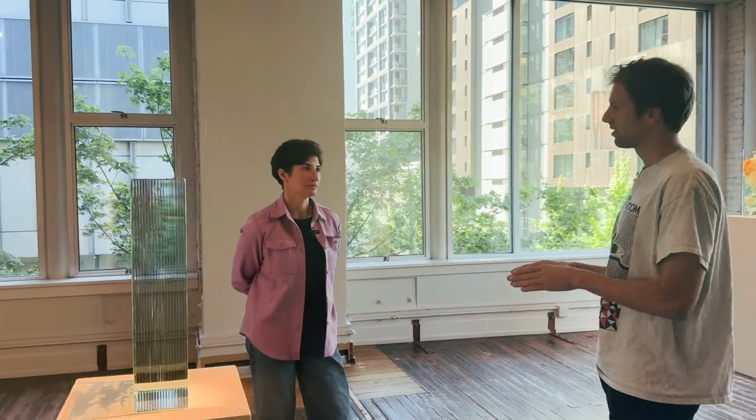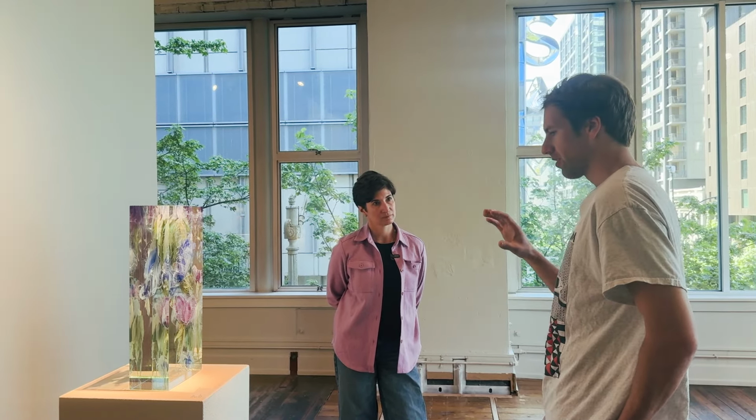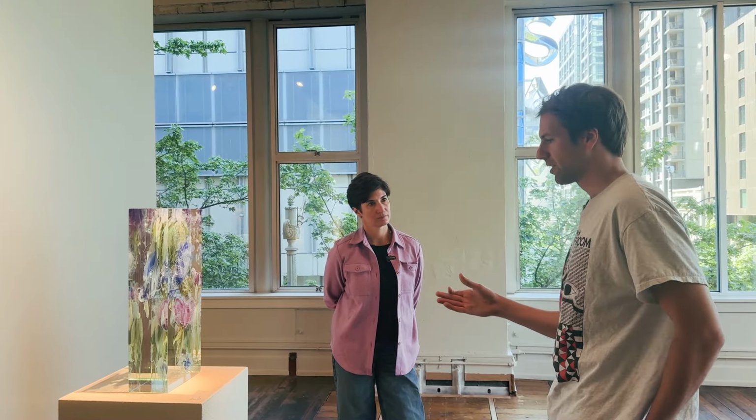Eventually I figured out how to do it with plexiglass, and I did a series in plexiglass. But I just kept coming back to them, and there was something about them that wasn't doing it for me. I wanted them to be in a different type of material that I connected with more. So I started looking at glass as an option.